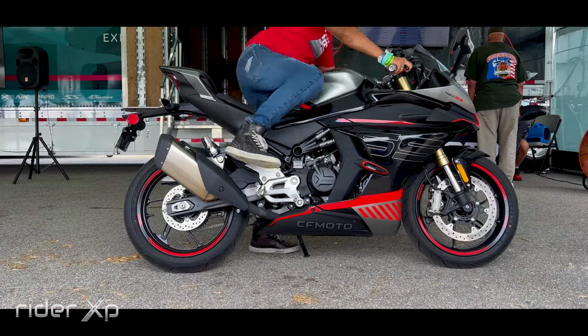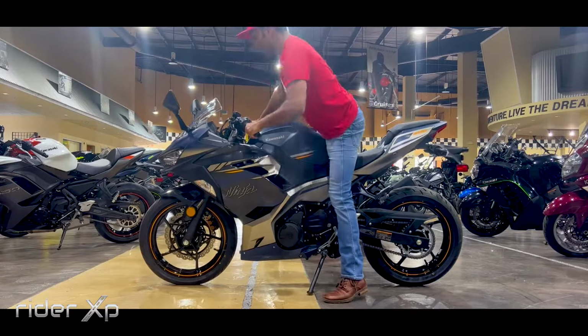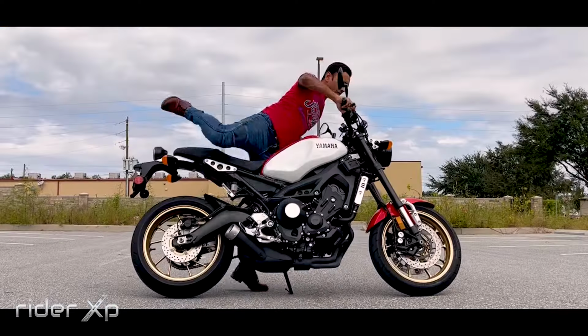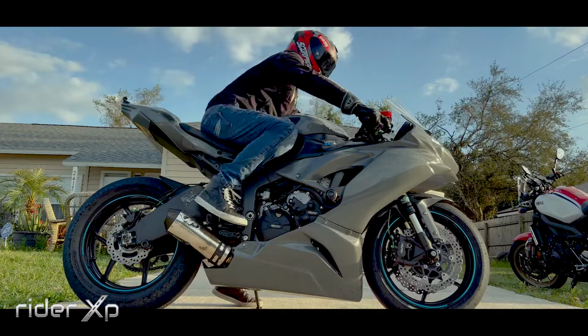So I started nitpicking. The seat height is taller than both, although on paper it's only 10 millimeters taller than the Ninja 400. I was able to flatfoot the Ninja and the R3 being 5'8". Oh, and I am nitpicking because my personal road bike is an inch taller than the 450 SS and my track bike is 2 inches taller.